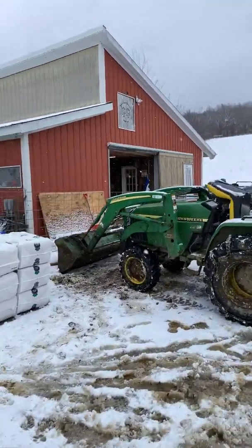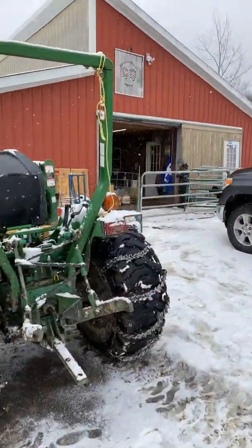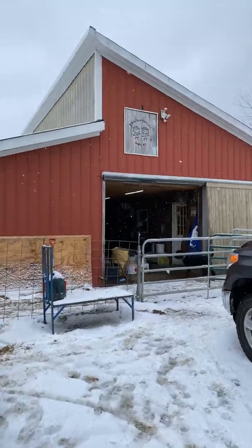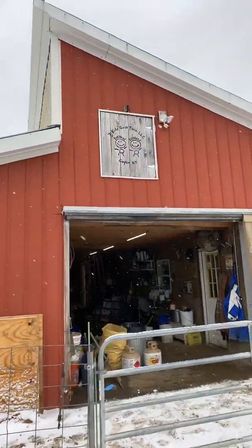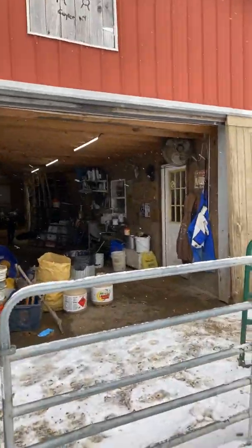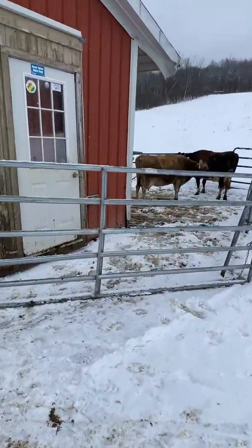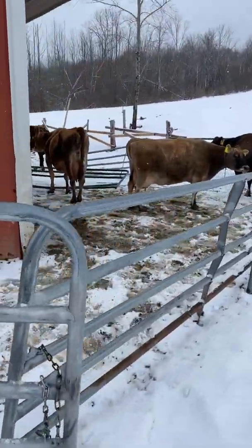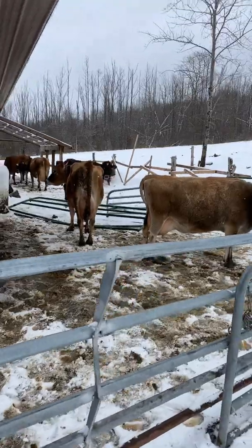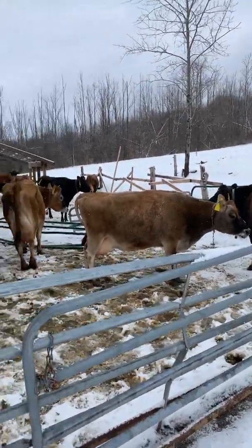This is our first barn, which is our goat barn. This is what started Two Kids Goat Farm, so you can see our nice little logo up there. And then over here, these are all the milking cows. So in the morning, after they're done milking, they'll push them all over here out of the way. They've knocked their gate down a little bit. That's what they do. So these are all the milking ladies.